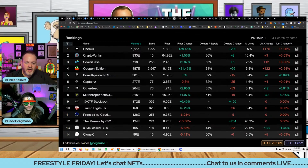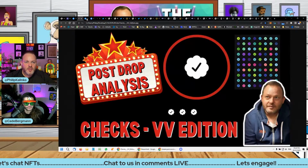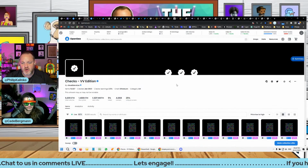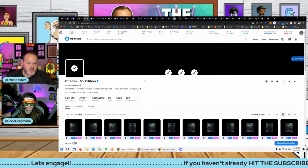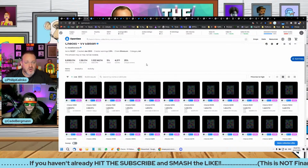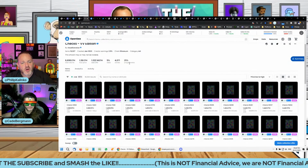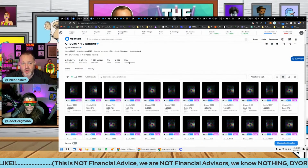8.4, and Clone X sitting just under 5 Ethereum. Wanted to talk about Checks because this is really quite interesting. Completely open edition NFT. Collection size is 16,000. Owner ratio is 25%, so very easy for that floor to change with such a low owner percentage ratio. 5% listed, which is quite bullish.